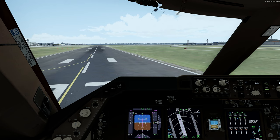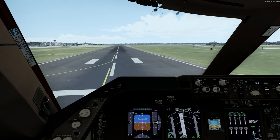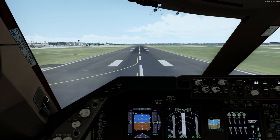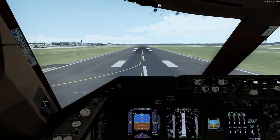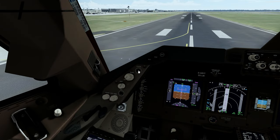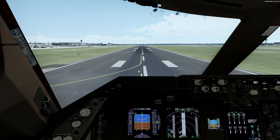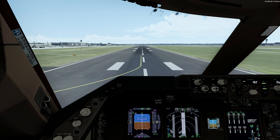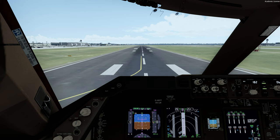On runway 07, land. Frankfurt traffic departing runway 07 center, Frankfurt traffic. Alright, let's get out of here. Lights. Camera, action. Go initial 45. Stable. Go go.